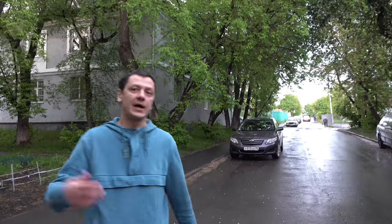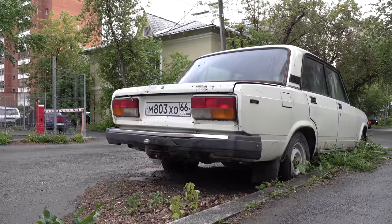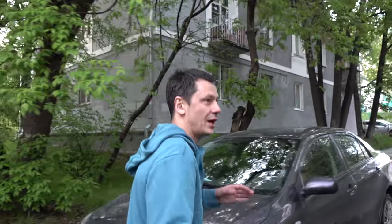You know, you still see Ladas here and there, but they're mostly disappearing. They weren't the most reliable cars to start with, so the ones that you have on the roads had to be the best. And as we continue the tour of some unusual houses in my city, Yekaterinburg, I took you over to this ex-German community.